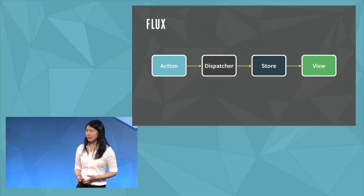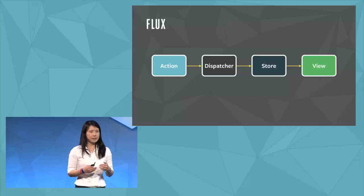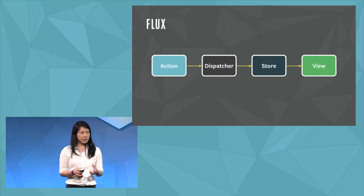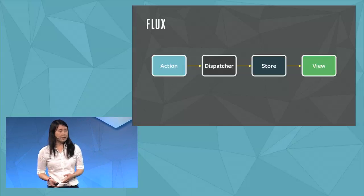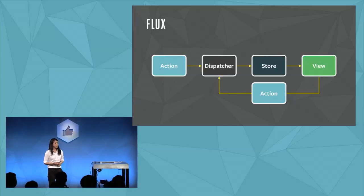It's a single directional data flow. And that avoids all of the double arrows that go in both directions that make it really hard to understand the system. What we have is an action coming into the system, a dispatcher that sort of acts as the traffic controller for the whole thing, the store, which is the data layer that basically updates whenever you get a new action, and then the views re-render whenever the stores say something has changed. And then from the view side, they can throw another action back into the system.